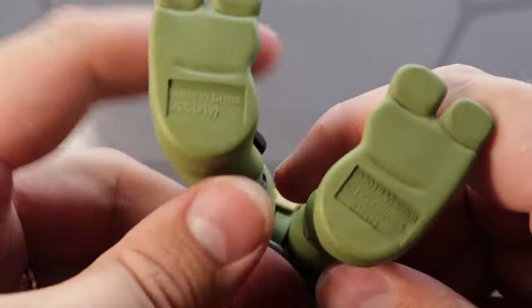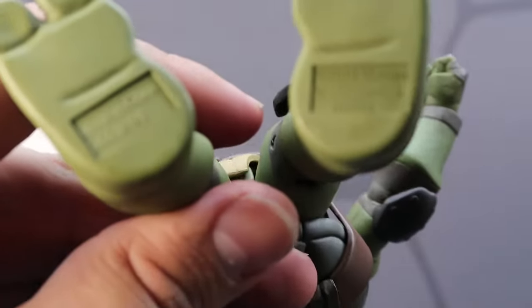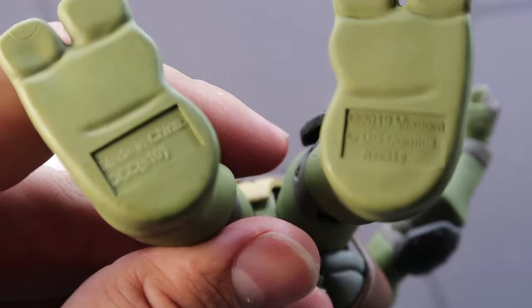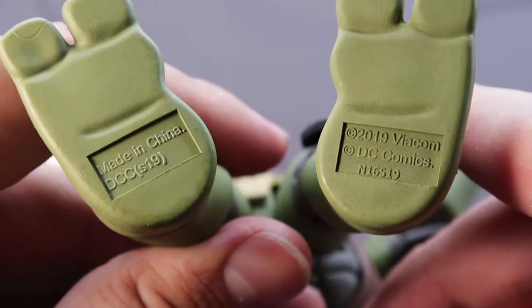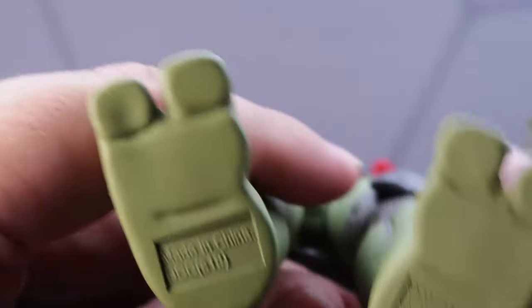On the bottom of his feet, he does have some words and things. So if you want some trademark areas, get that. There you go. Made in China and Viacom 2019 DC Comics and some stuff. So that's pretty neat. Checking out the back of this guy.